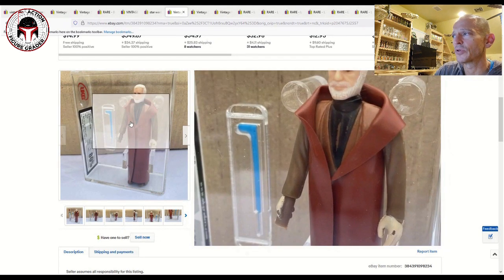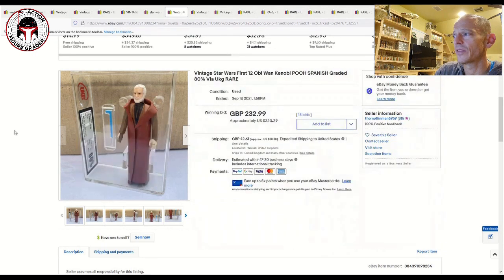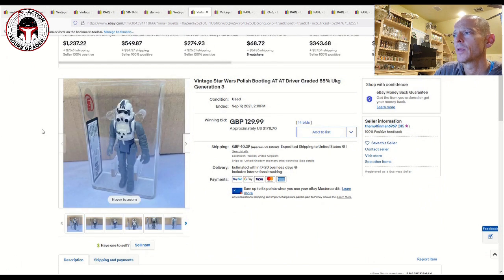It was still graded 80%, which might be a little bit generous given all the flaking around his black vest chest area, and he's got some chipping around the hands as well. But these early Spanish figures, the paint on those just degrades so easily. So that one sold for $320 or 233 pounds. So it gives you a data point there for an early Spanish Kenobi, but a beautiful figure.